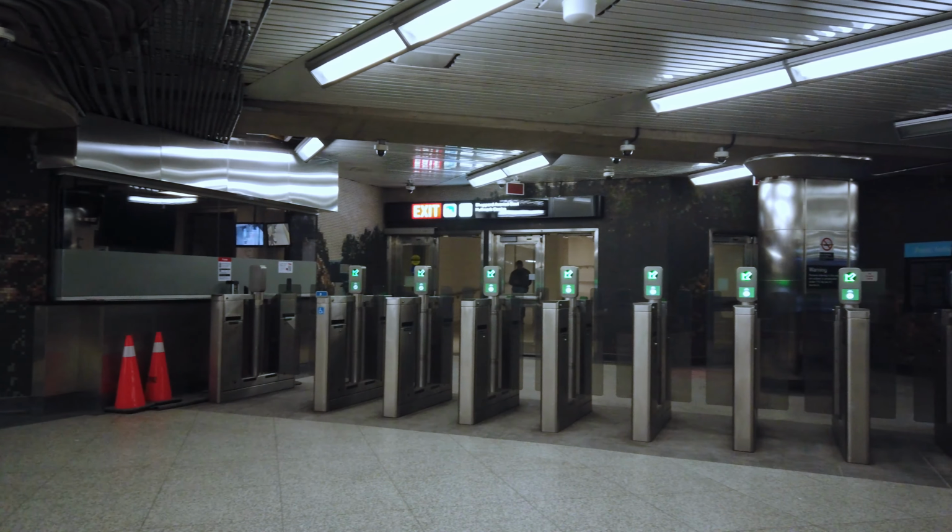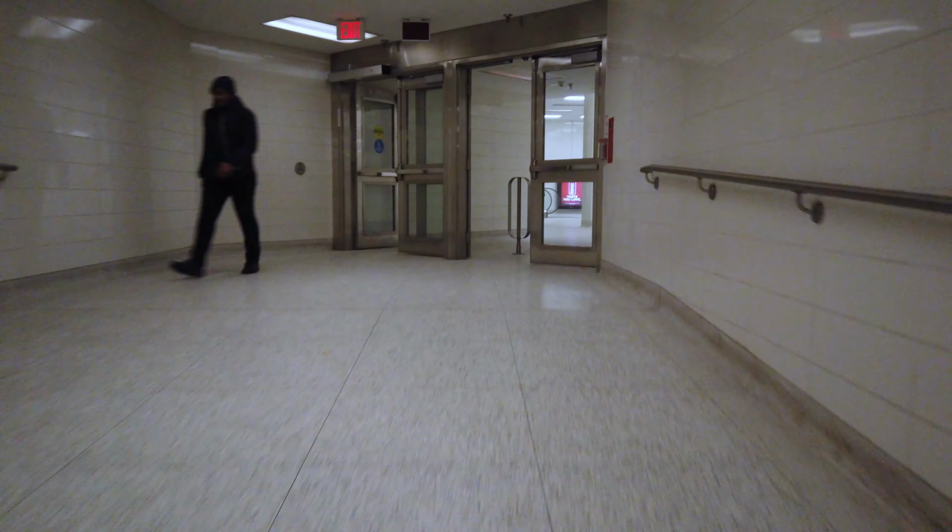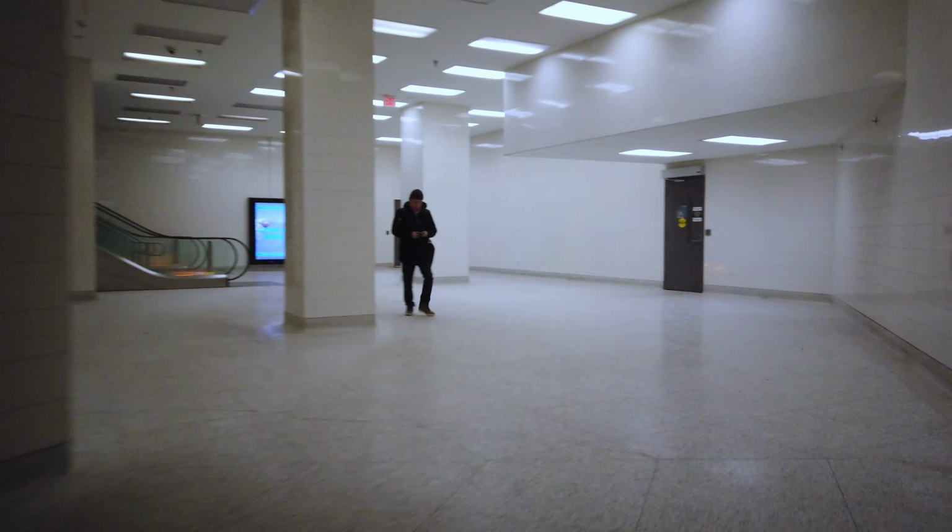And right here is where you'll find yet another entrance of the station. This one leading up to Hallmark Center at the southeastern corner of the intersection.